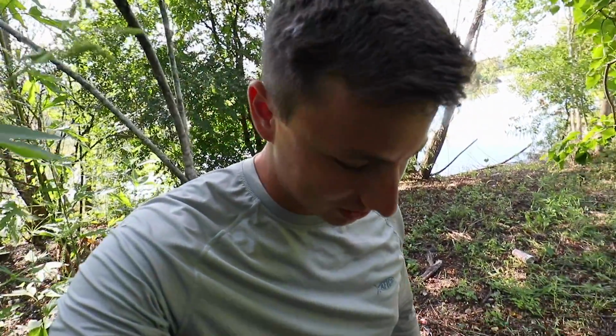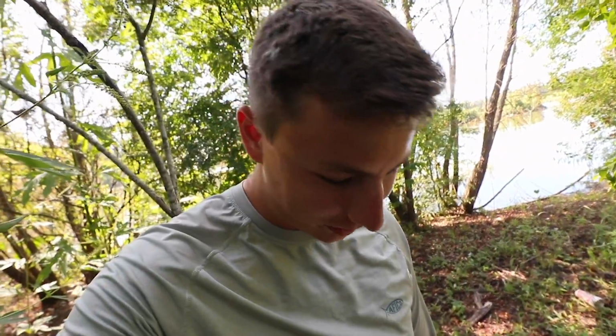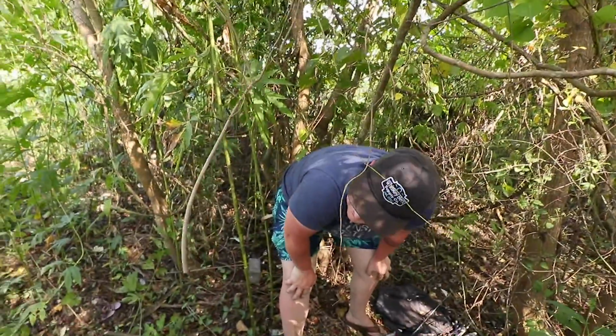What do you guys think happened here? Do you think that somebody forgot? I don't think somebody would forget this much fishing tackle. But you think they were just trying to hide it here in the woods and maybe hope nobody found it? Right. No clue, dude. This is kind of weird. This is some ID channel stuff.